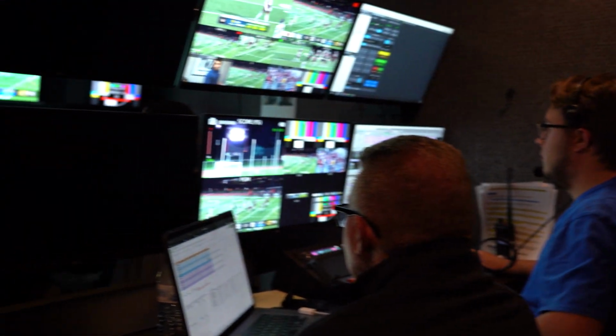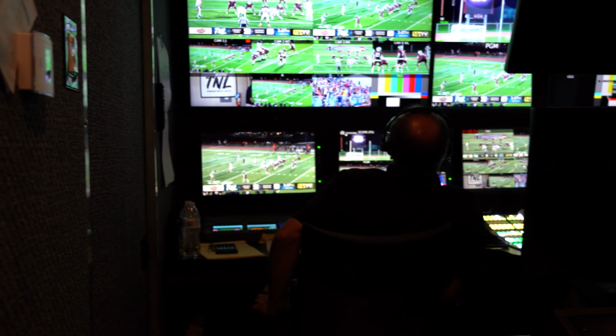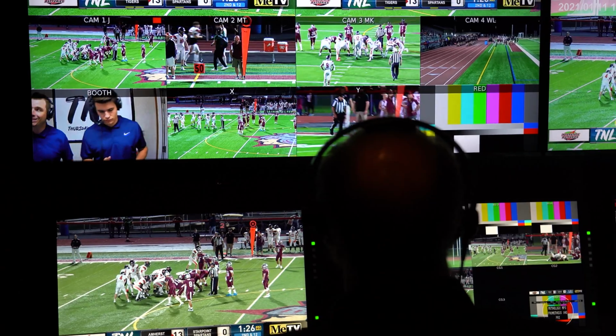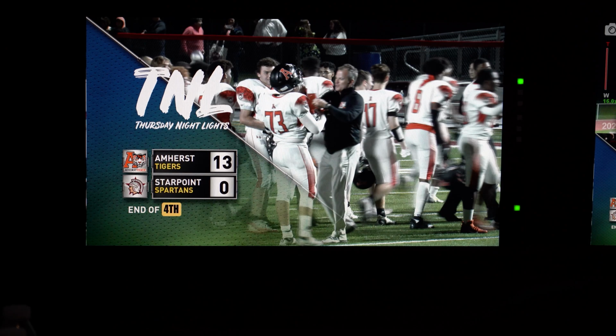Just a tip of the cap to this Amherst defense. Tigers have come ready to play. Amherst's wherewithal to come back from self-inflicted wounds, Start Point was unable to match that. It's Sarah Holman and our entire crew. I'm Trey Redfield saying goodnight.